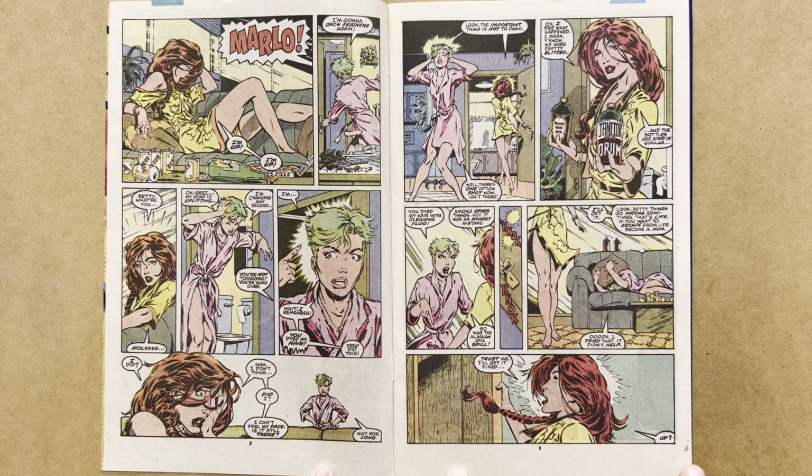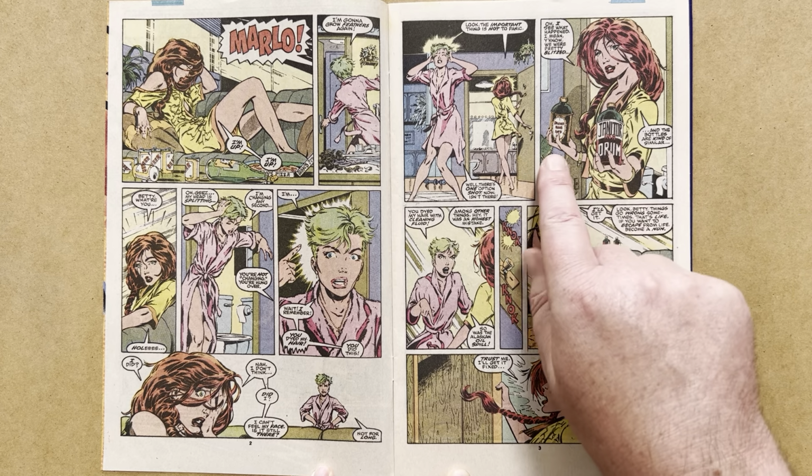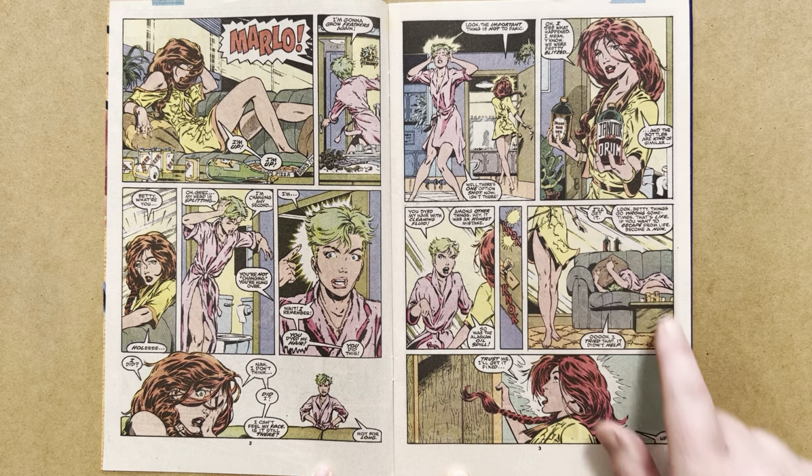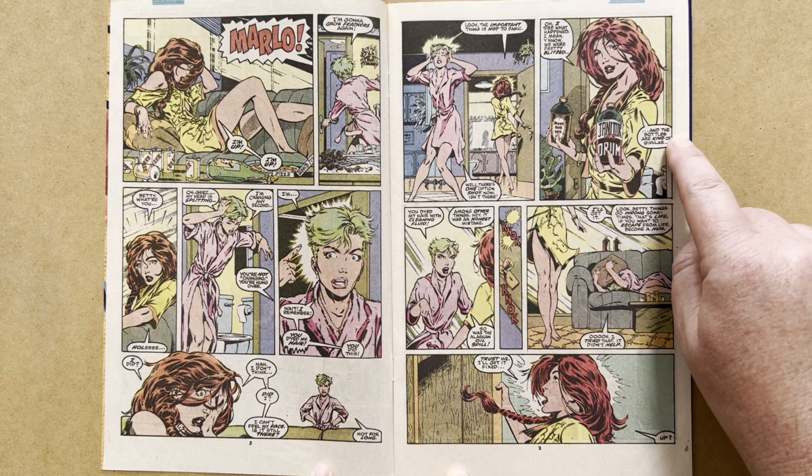And what did they get up to the night before? The last that we saw of them in the previous issue was heading to the bathroom where Marlo was going to give Betty a makeover. So she gave her both a haircut and a very bad dye job. So what happened? Well, it seems like she got the cleaning fluid mixed up with the hair dye, and the bottles are kind of similar.